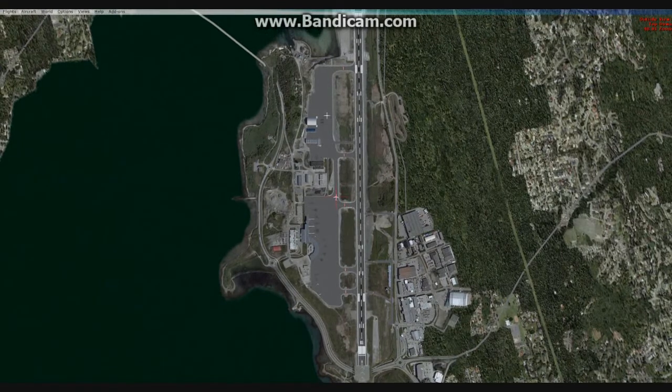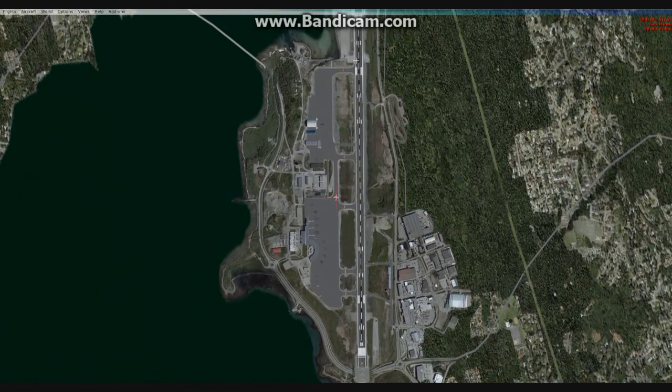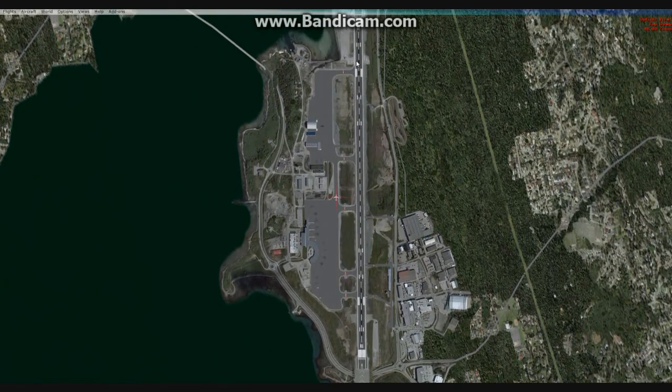So we will be taxiing out here and then make a 180 turn.